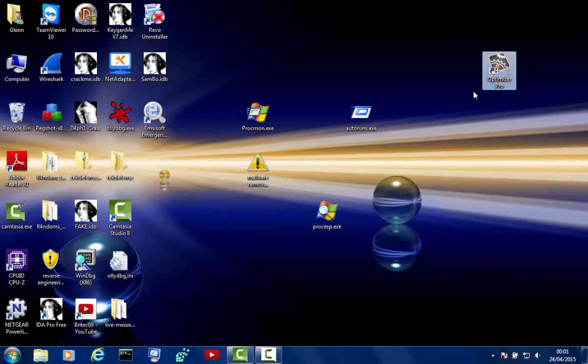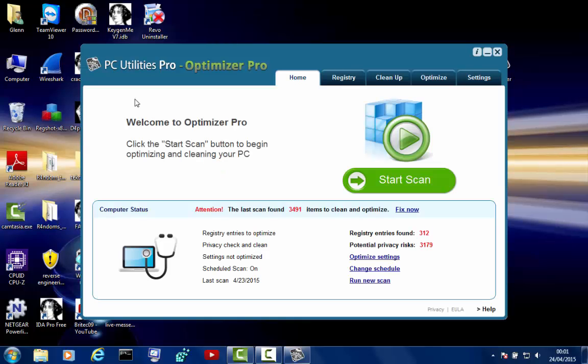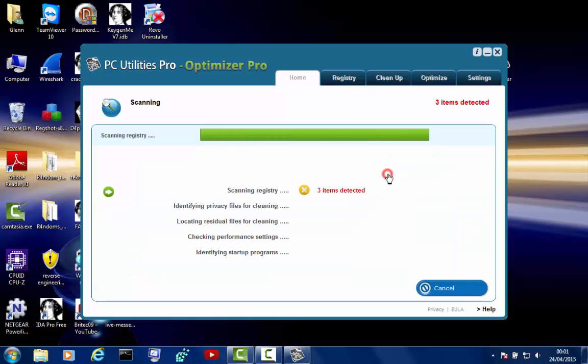Let's just double click on it to give us an idea of exactly what it is and what it does. So if we open it up, this is it here, a utility called PC Utilities Pro, Optimiser Pro. It gives you the option of doing a registry cleanup, optimiser settings, but here obviously the main box is saying start a scan, so let's just do that. Just quickly start a scan with it.